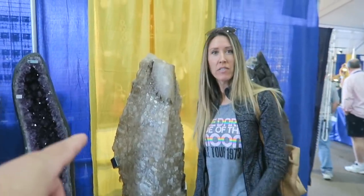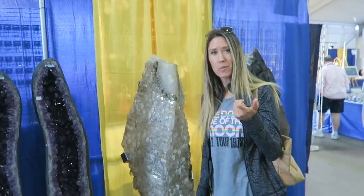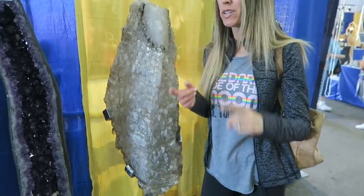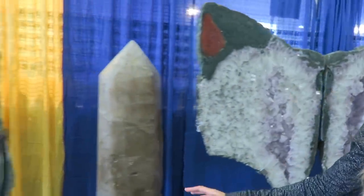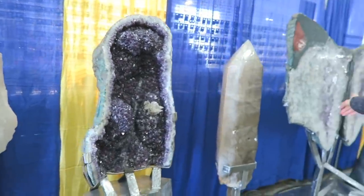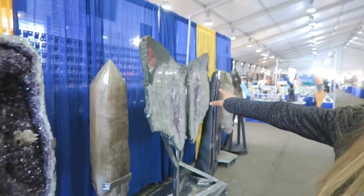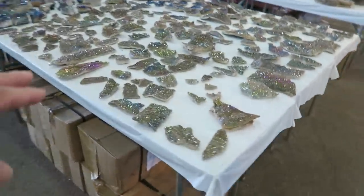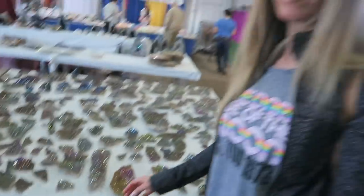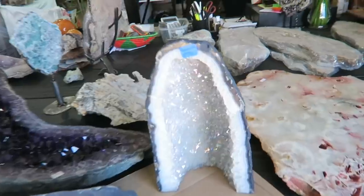What is that one? Did I even film that with my camera? I think I've been filming with my phone. Your phone. So I'm going to have to see what footage I have where. Yeah. I mean, amethyst is really cool, but I'm always attracted to the lighter lavender colors too. Well, that's the thing too, at this show you can get just anything you can imagine and then some in gems.